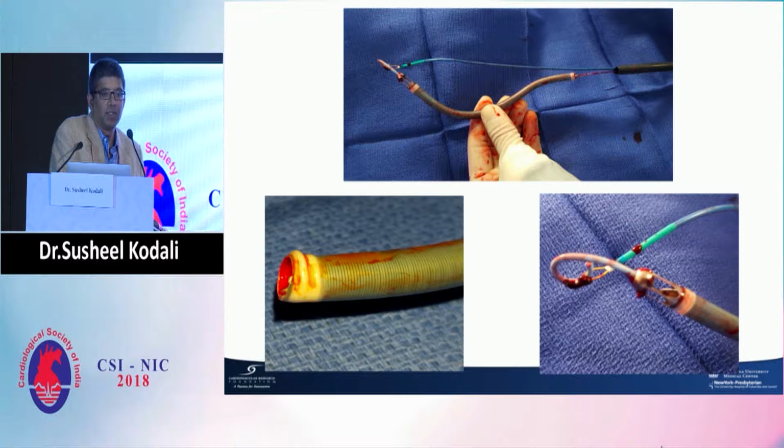And once you were like this, then I think you can always wipe the balloon with alcohol, like we do in alcohol septal ablations. And during that, we treat the balloon with alcohol so that it doesn't slip under high pressures.